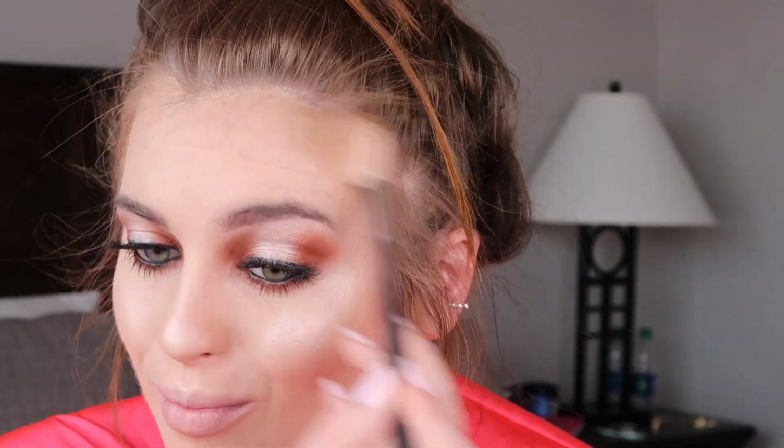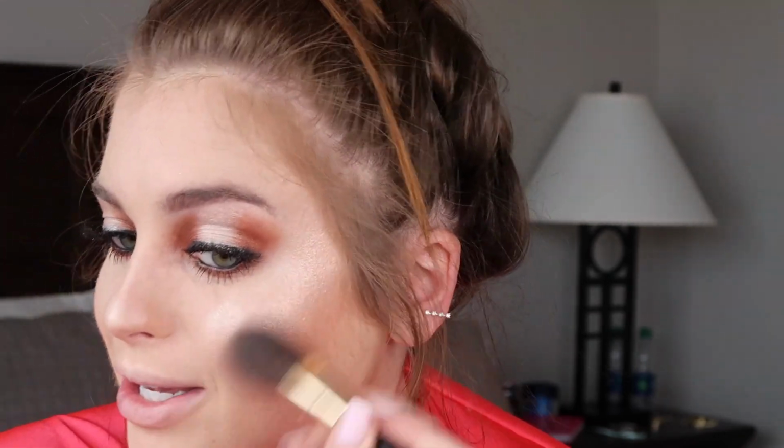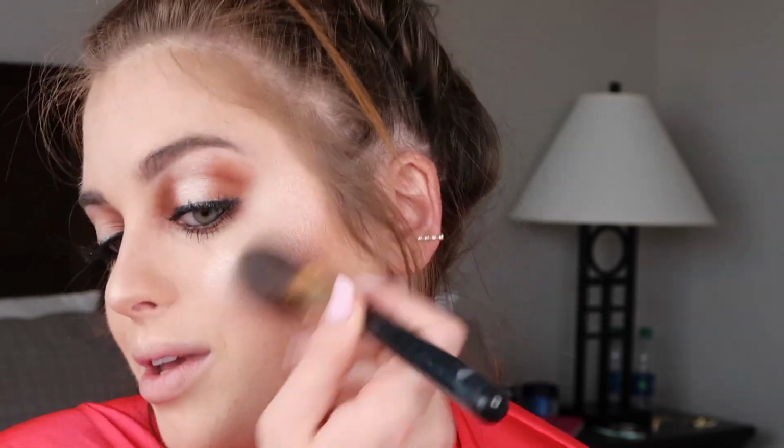Same thing on this side. See, it just makes a huge difference. And Kim, her cheekbones in this picture that I'm looking at, they're kind of low, and I'm going to blend it in with the brush that I used for my blush, just to make sure it's not looking too choppy. Y'all, look at this. I really look like plastic almost.